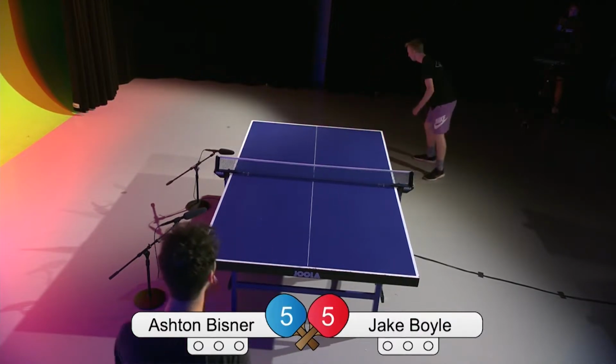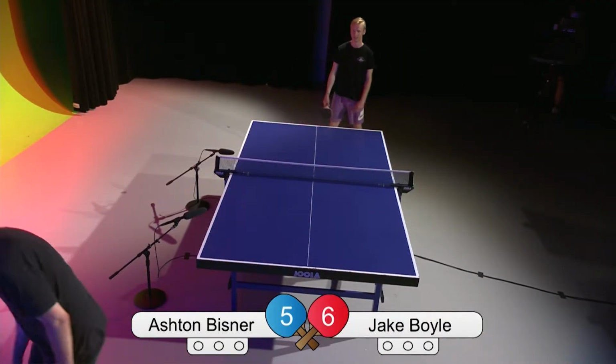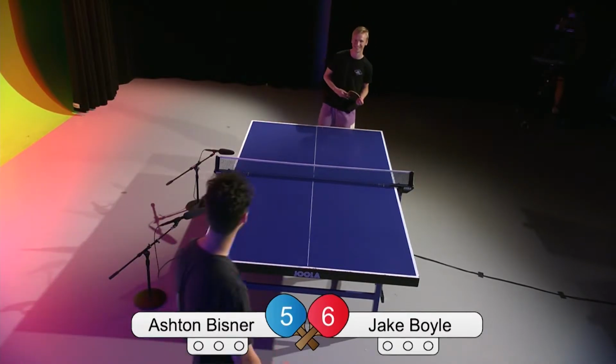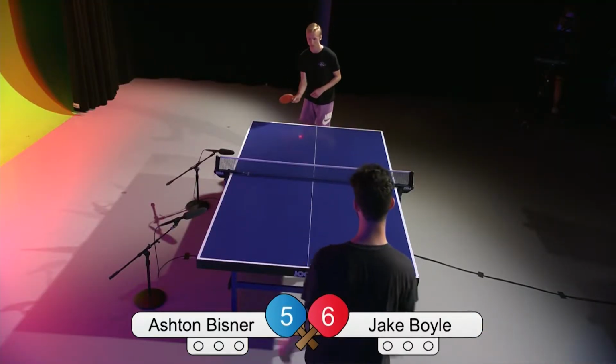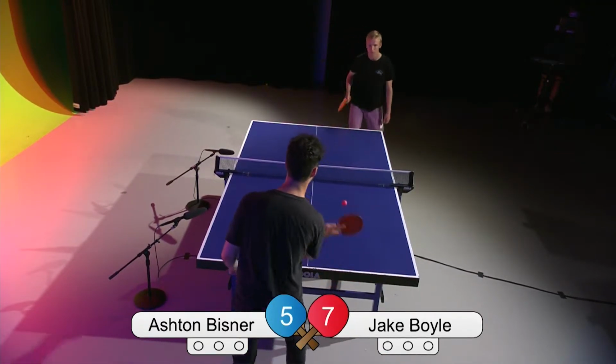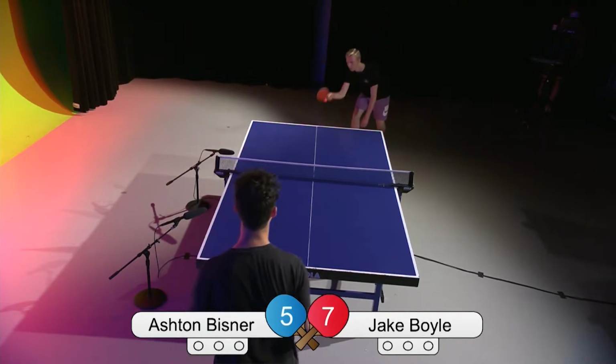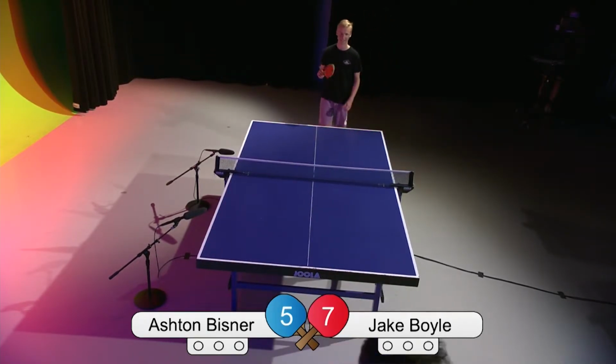Now notice how Ashton's opting to use the pink ball. That's because pink is one of his favorite colors. And actually, we were talking about this earlier, his favorite Mario Kart character is Birdo, who's pink. So I think pink's his good luck charm. I think his socks are pink too. I think he just needs every bit of luck that he can get. Totally. Score is 7-5, Jake leading. That goes over, that's a point for Ashton.